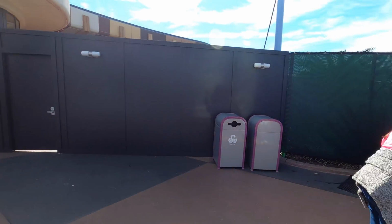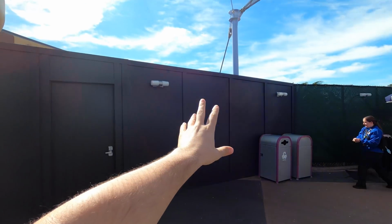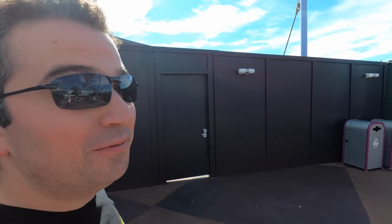Take a look at this. You can no longer walk past what used to be Mouse Gear right here to walk towards World Showcase. This entire area right back here is a no walking zone at all while construction is going on. Very interesting to see. So the only way is to walk towards Test Track and Mission Space.